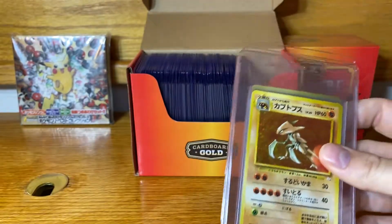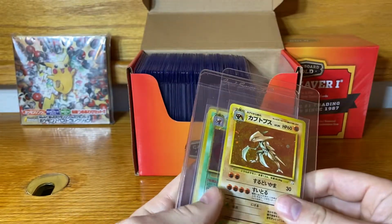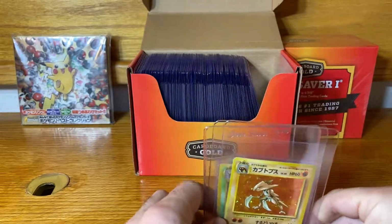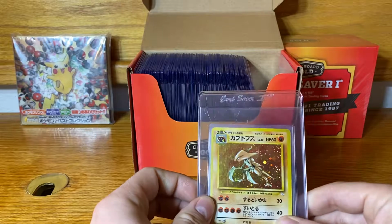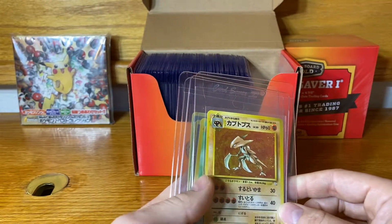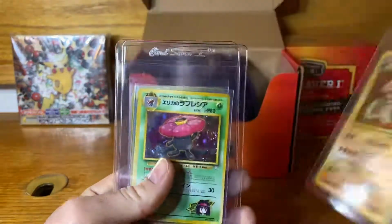If some of you didn't know, there was a guy who was a magician and he banned Kadabra. Well, he made a lawsuit with Pokemon and there was a whole ordeal for the last 20 years, but now he's seen the light and he is now allowing Kadabra to be printed again in Pokemon cards.